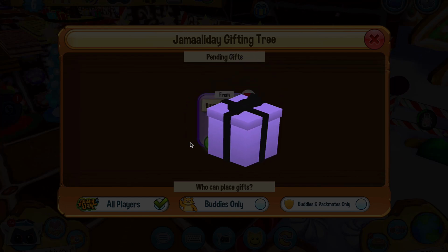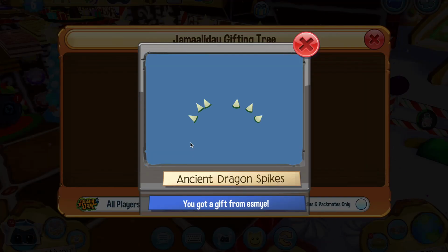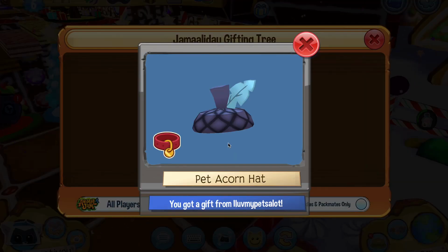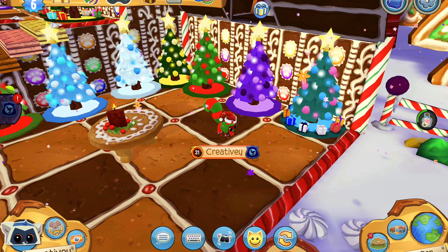Okay, we got our next gift, purple and black ancient dragon spikes. Where do those go on the head? I don't know, but thank you, Esme. Ooh, that is a pretty gift. It's giving like elegant kind of vibes. Pet acorn. Oh my goodness, I want to be a squirrel. Thank you. I love my pets a lot. Thank you so much. You guys are gifting me so much.